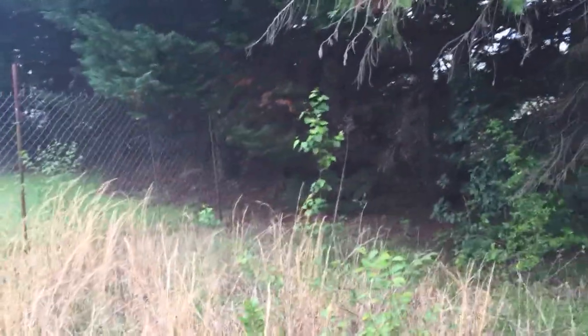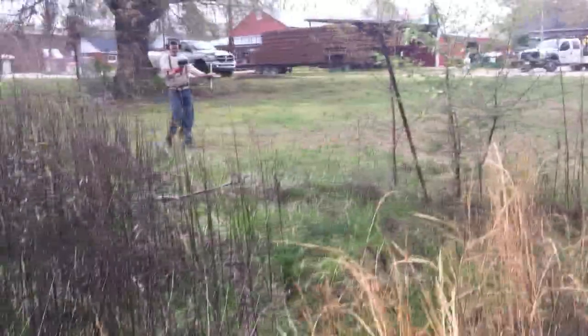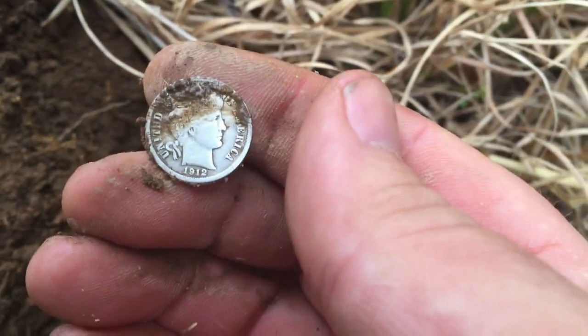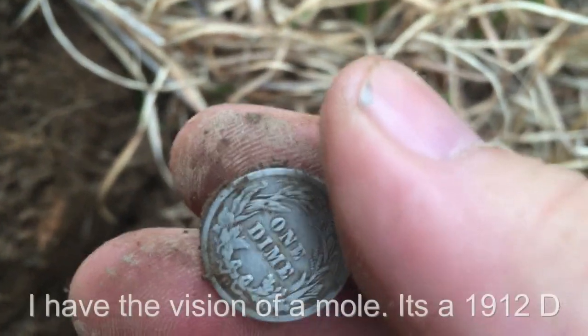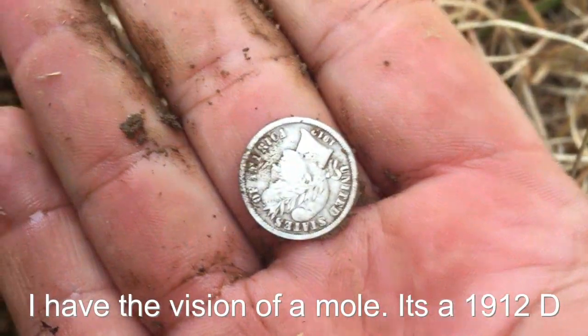Back out here at this old mill, day two. I got my buddy Wilddigger, Roller Jones, and my brother-in-law with us here. Howdy. And I guess we've been here for, what, 30, 45 minutes? You have. We've been here a little longer. And first silver of the day is a barber dime. Gonna be a 1912. I don't know about the mint mark. No mint mark. All right, guys, we'll keep going.